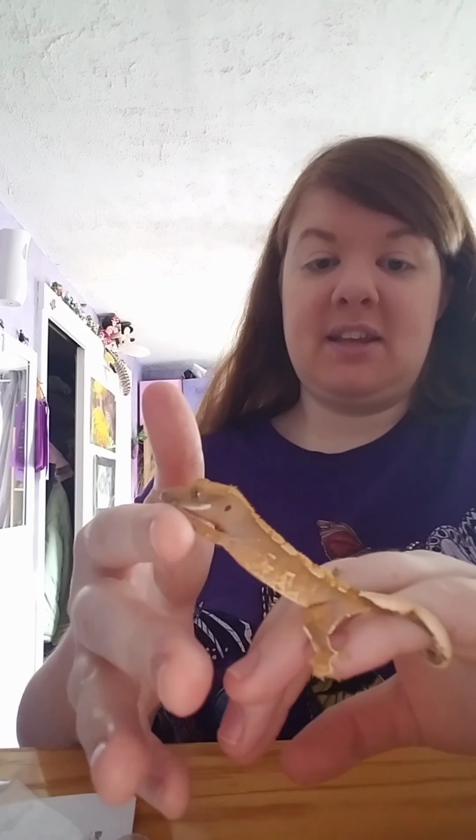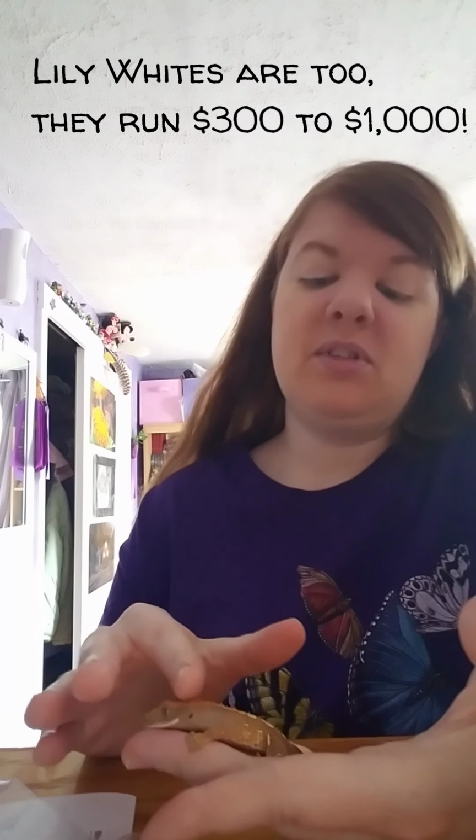You want to make sure to choose a female and a male that have desirable traits. Like this girl or boy here is most likely going to be a tricolor because it has even amounts of orange and cream. And then it has pin dashing on the back, which pinstripe is somewhat desirable, but it's so common anymore that you mainly want to look for traits that are desirable when it comes to color versus pattern.